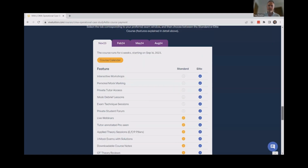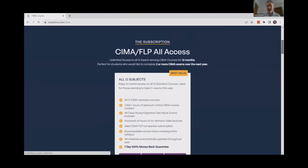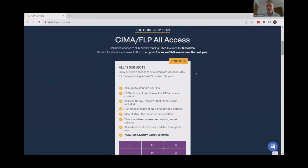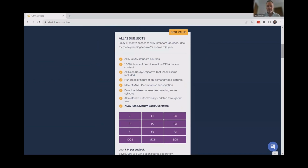Now, there is one more thing that I want to explain to you, which is what's called our All Access offer. Now, our All Access is perhaps our highest value offer available, and this may be of particular interest to students at the operational level, because it unlocks access to all 12 CIMA professional level subjects. Okay, so all 12 standard courses for the various CIMA subjects from E1 all the way up to SCS are unlocked for 12 months from the date of purchase. Okay, so 365 days from the date of purchase, and you unlock all of these standard courses for those 12 months. And this is a really amazing offer because you've got thousands of hours of premium content. You got all of those on-demand video lectures, course notes, mock exams, mock solutions, and so on and so forth.